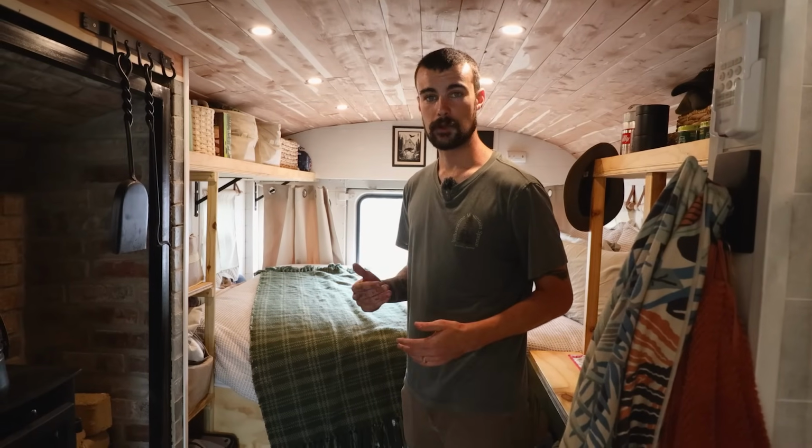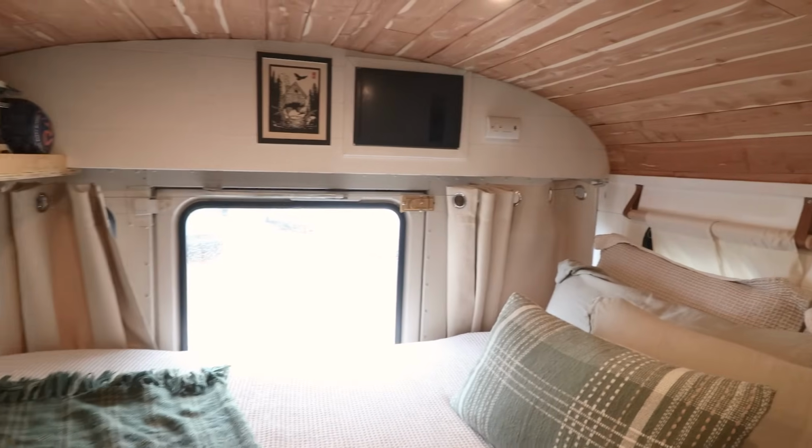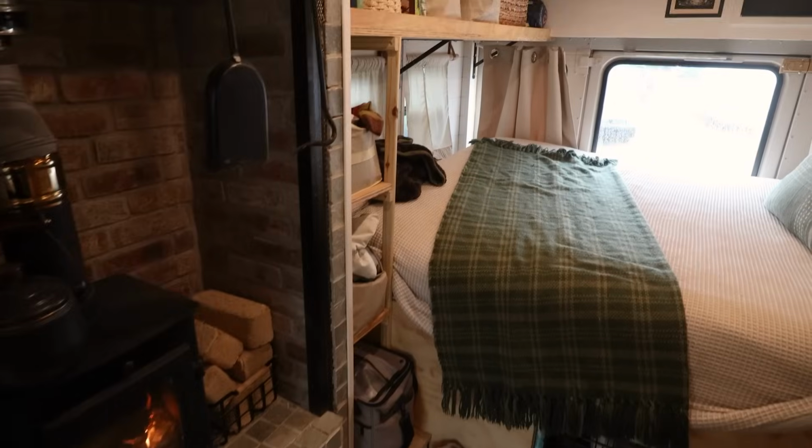I work remote from the road, so we always have to have the Wi-Fi up 5 days a week. And then we also have a DC to DC converter, so this battery bank back here is charging off the engine while we're driving. And then, like I said, on nice days, we can open up the back door and let a cross breeze through and get this place nice and aired out.